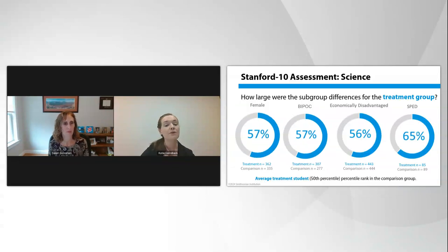Now, does this improvement hold true when you disaggregate the student data by subgroup? The short answer is yes. Across both North and South Carolina combined, the effect was similar for females and those students identified as Black, Indigenous, and people of color. They all showed a 7 percentile point gain over their peers. Economically disadvantaged students had a 6 percentile point gain. And for those students in special education programs with IEPs, you can see the effect was even larger. The average student in the treatment group there scored at the 65th percentile, all of which are very exciting trends, at least for us, for science achievement.